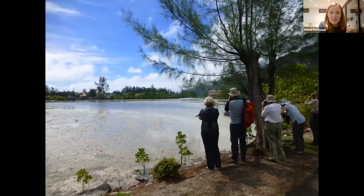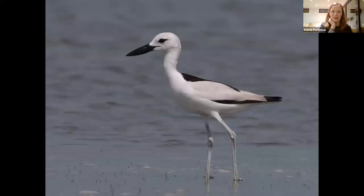We'll also spend some time around Victoria, the capital, and we'll be looking for lots of waders around here. So lots of egrets and herons, greater sandplovers, Pteric sandpiper, Pacific golden plover, lots of lovely things to find. But what we're really looking for here is crab plover.